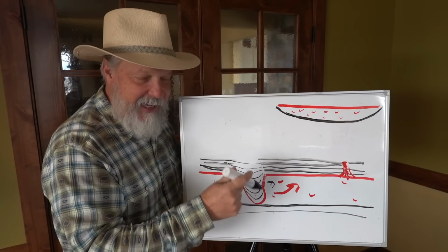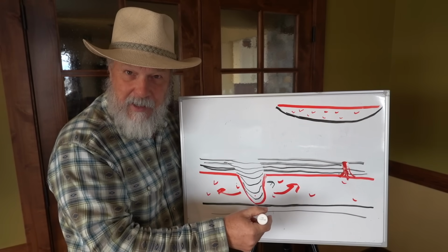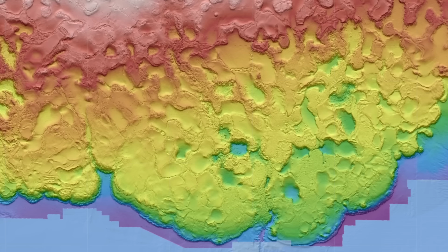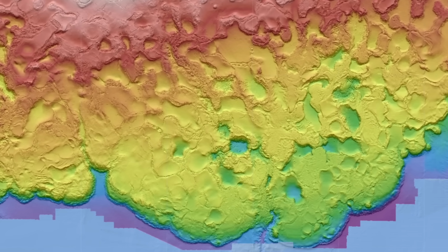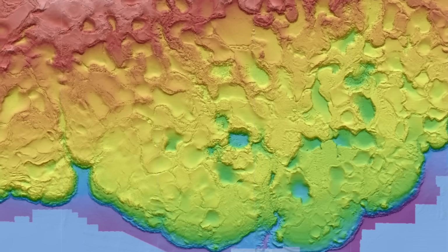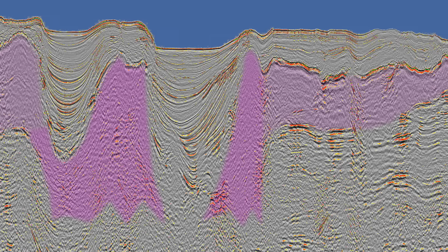They keep sagging in, filling in with sediment, depressing in. And that is the mini basin. And that's what forms these craters in irregular shapes, these basins that form. If we look at the seismic again, we'll recall this.